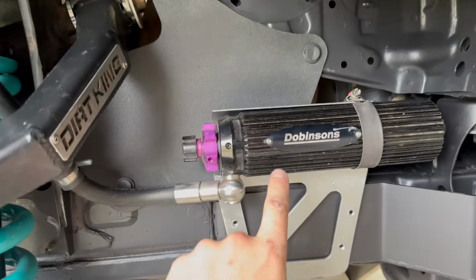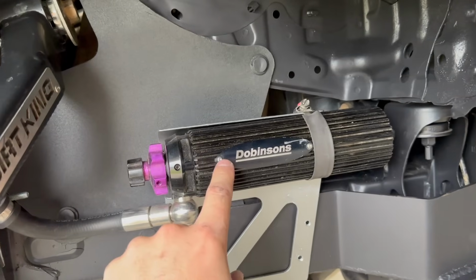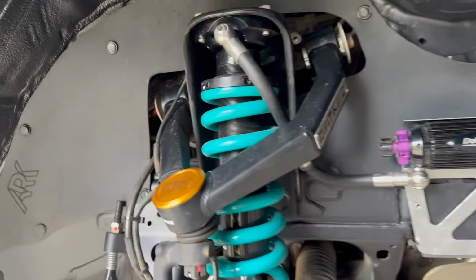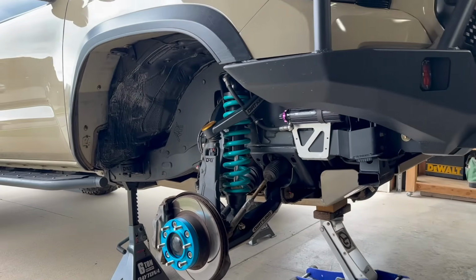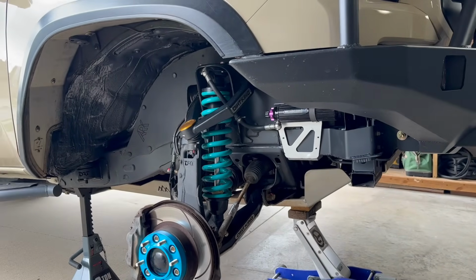Something really cool too on these Dobinson MRRs with the finned resis. These are like a little track nut, like a roof rack basically. So you can move this logo, you can flip it, you can put it in these grooves and kind of dial it in where you want to. So I thought that was pretty cool. Nice special touch, but here you go. Okay, we'll go back to the clip I filmed earlier and we'll close out the video.